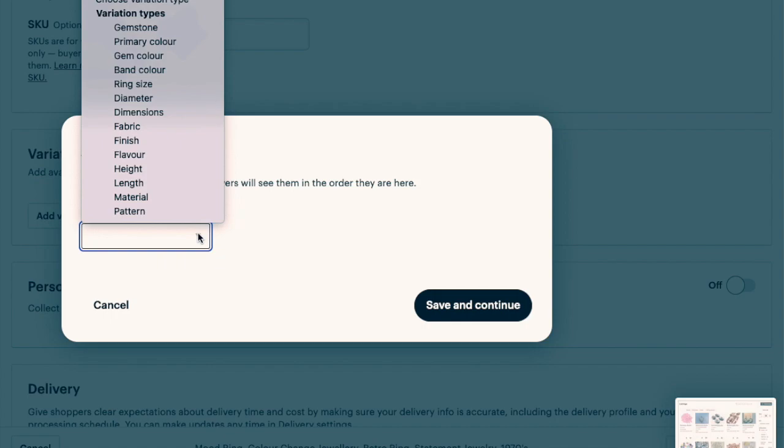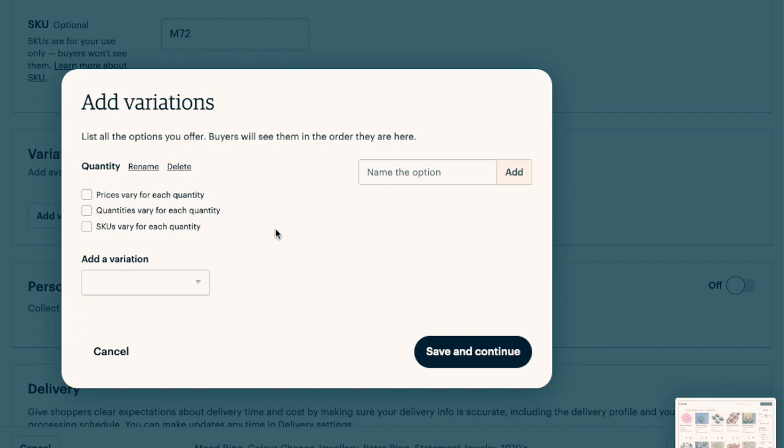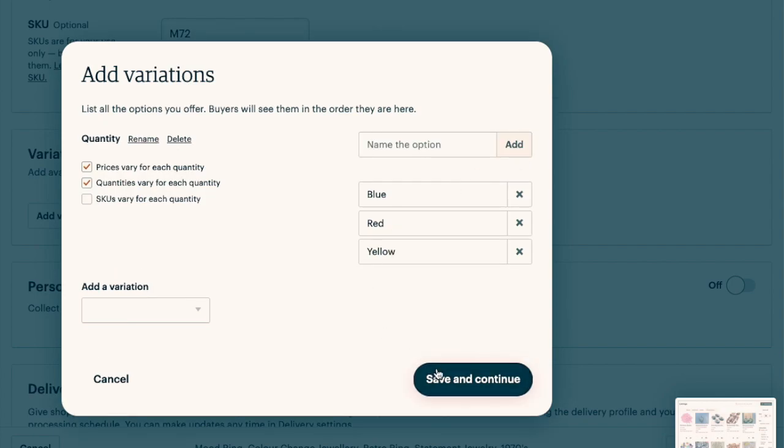Just for an example, I can add in quantity. I can then click on prices vary for each quantity and quantities vary for each quantity. I know that sounds confusing, but let me explain. I'm going to add 3 options, 3 colours, blue, red and yellow. Then click Save and Continue.